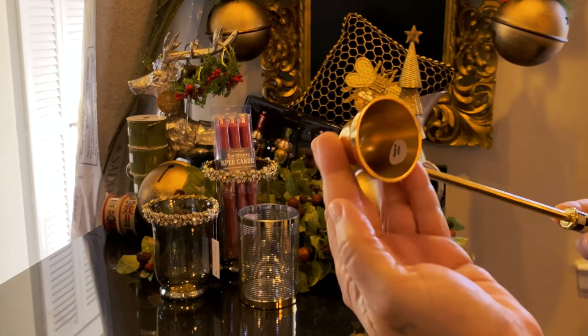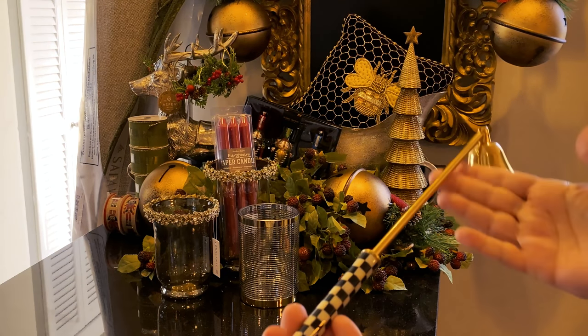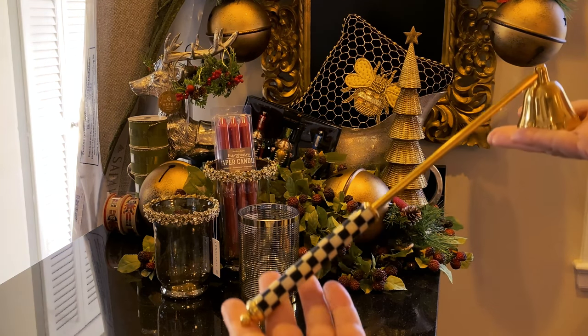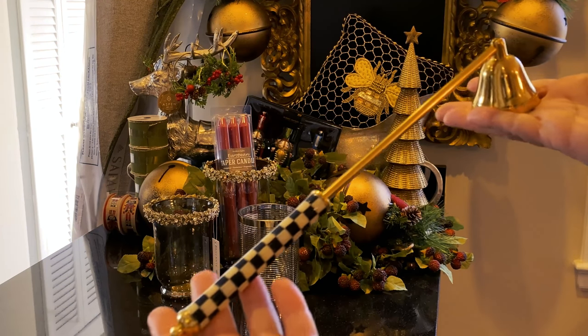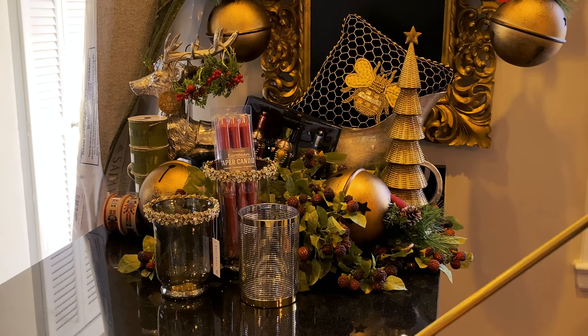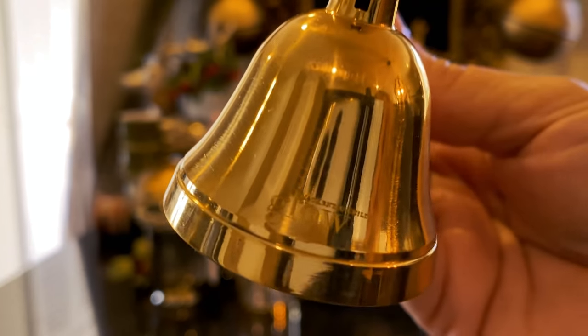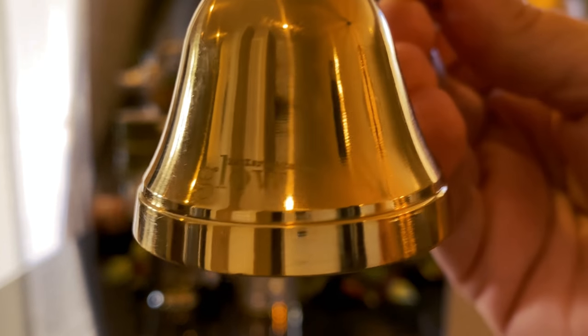And of course, MacKenzie-Childs always has her special mark. So I'm looking around to find out where it is, because she normally has charms or a stamp. And that's what makes her items so special. And here it is right here. MacKenzie-Childs.